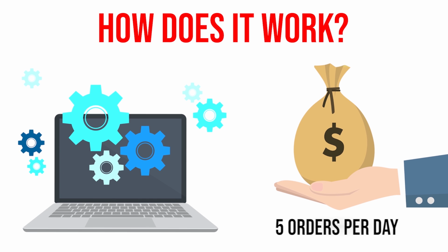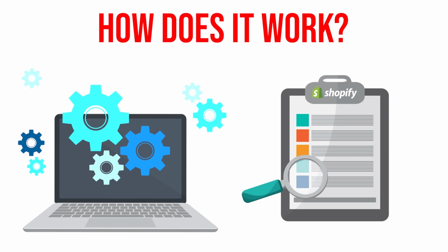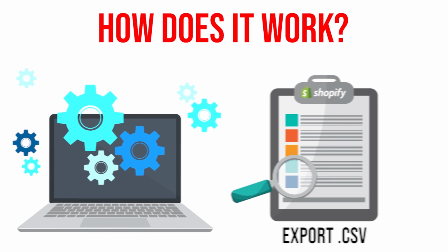And let's say that you're at about 5 orders per day. So at this point, you download your orders from Shopify. Shopify makes it super easy to download your orders. There's a button you can click on that says export CSV. And so that exports it into a nice Excel sheet. It's all organized and you can just send that off to your supplier.